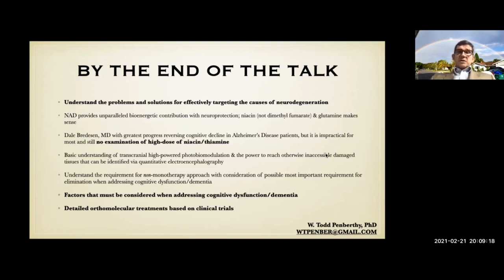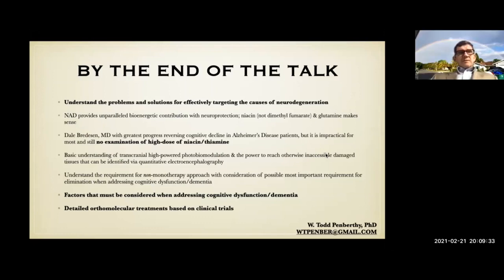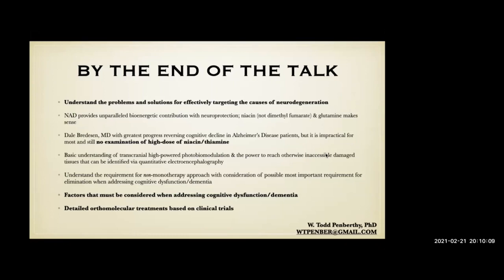And then we'll cover this really cutting edge technology, transcranial high powered photobiomodulation. This uses lasers to reach otherwise inaccessible damaged tissues. We'll understand that monotherapy does not appear to be very successful. It's not ideal. My favorite molecule is niacin and glutamine, but that's not always enough. All pathways, almost everybody needs magnesium and so on. So it's good to have something like sea salt, just as one example, or an egg, which provides everything to create a life form, the essential amino acids and all that. And we'll really focus on the factors that must be considered to address cognitive dysfunction and dementia.